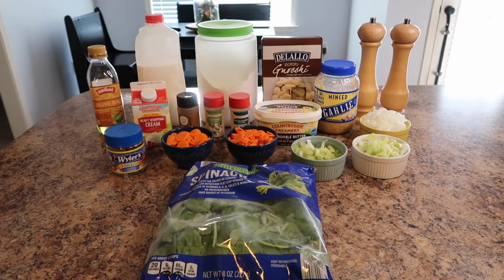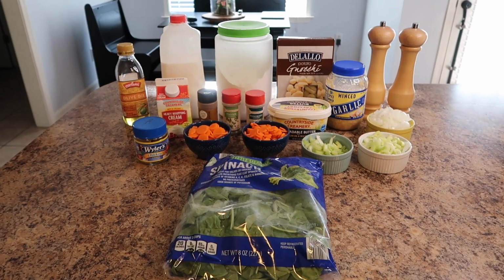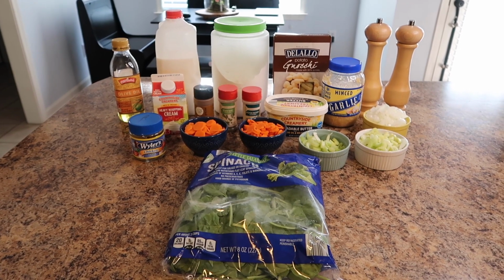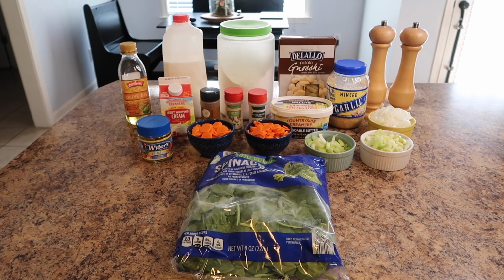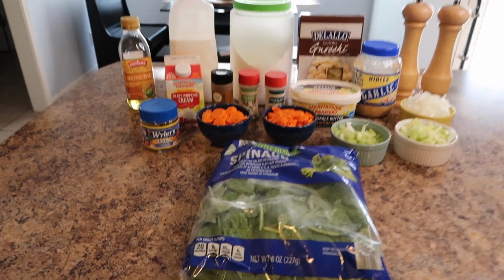But anyways, let's go ahead and get started on this week's What's for Dinner. Alright, so first up is going to be a chicken gnocchi soup. Not pictured right here is the chicken. It is defrosting, that's why it's not here, but you will see it come in later.